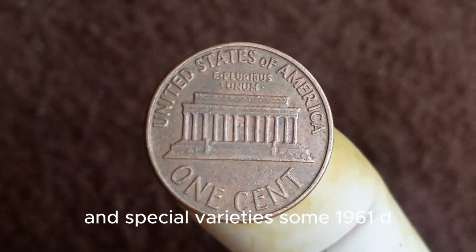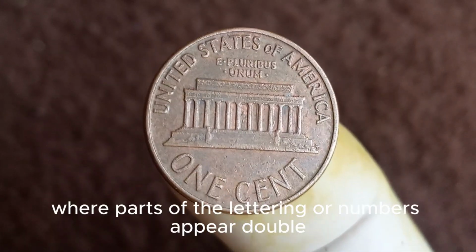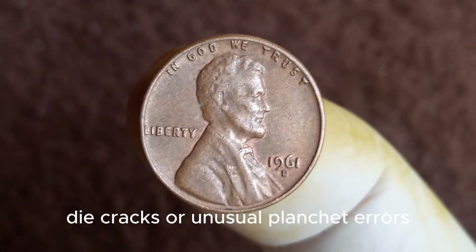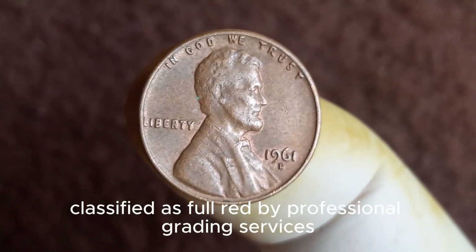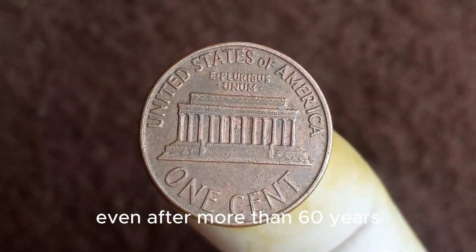Some 1961 D pennies were struck with double die features, where parts of the lettering or numbers appear double due to a misalignment during the minting process. Others show off center strikes, die cracks, or unusual planchet errors. There are also rare examples with exceptional red coloration, classified as full red by professional grading services. These coins look almost brand new, even after more than 60 years.